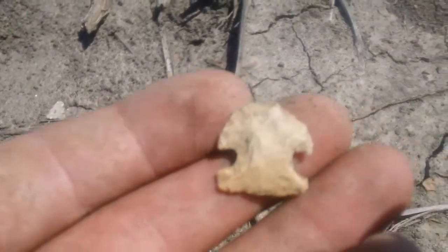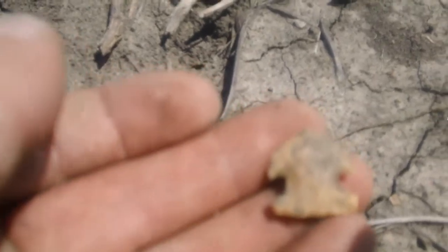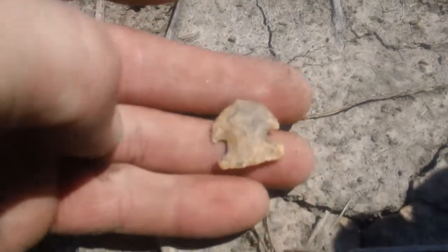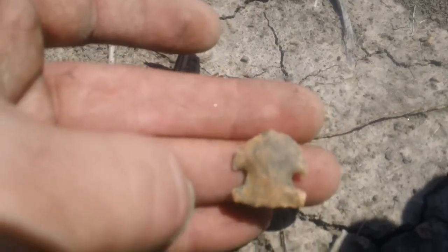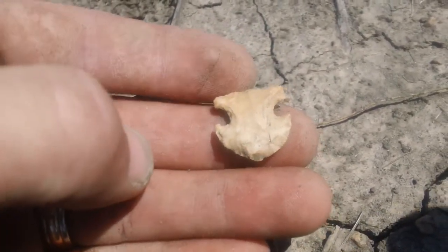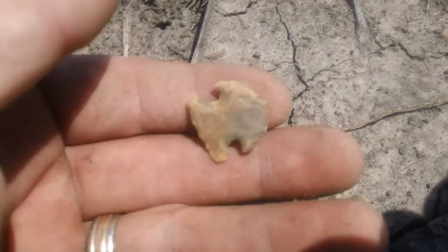Oh my gosh, this thing is perfect. Oh my goodness. This is beautiful, beautiful point. Look how thin that thing is. Wow. See, it's got a little bitty needle tip, look like, right there on the end. I don't know if it's picking it up or not. Oh my goodness. Can you guys believe that this survived all those tractor discs and drills and plows?